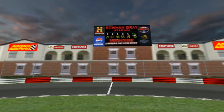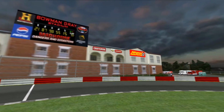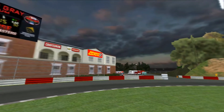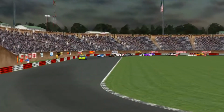Tonight we'll have the pole shuffle and the B main, setting the top 10 for the feature, as well as adding 5 drivers who could not get it done in the heat race in from the B main. Should be a good night of racing, and we'll go ahead and get started here with the pole shuffle.